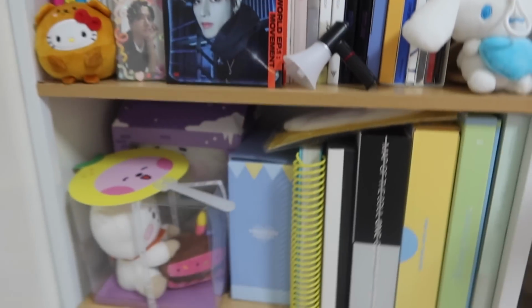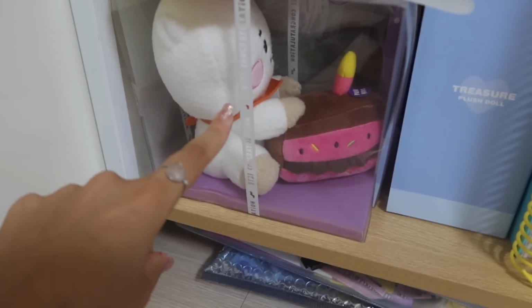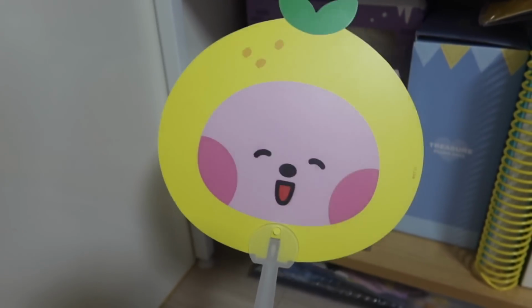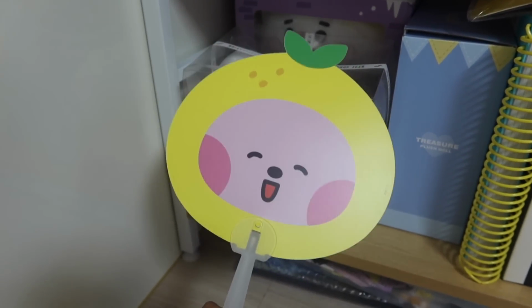And then the last shelf here is my bigger inclusions shelf. So first here we have my RJ birthday cake that I got for my birthday in 2021. I recently went to a Line Friends pop-up store and they gave us this little cookie. Is he a pineapple? Guys, what fruit is this? Am I losing my mind? I don't know what fruit this is.